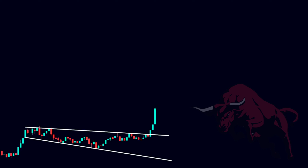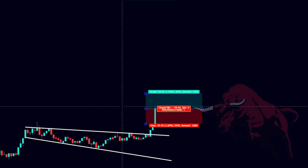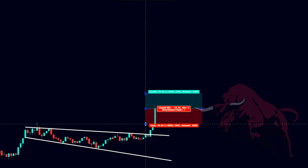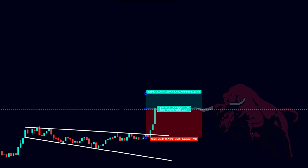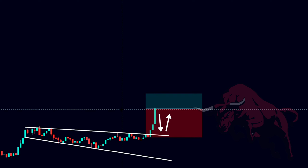Well, what I like to do is set up a strategy, so the odds are always in my favor no matter what the outcome is. Rather than wait for a pullback, I'm going to enter the trade at the close of this momentum candle. Then I will set my stop loss right below the resistance level. This way, if the price does end up going down and doing a pullback and bouncing off the resistance level, it does not reach my stop loss, and I still make profit.